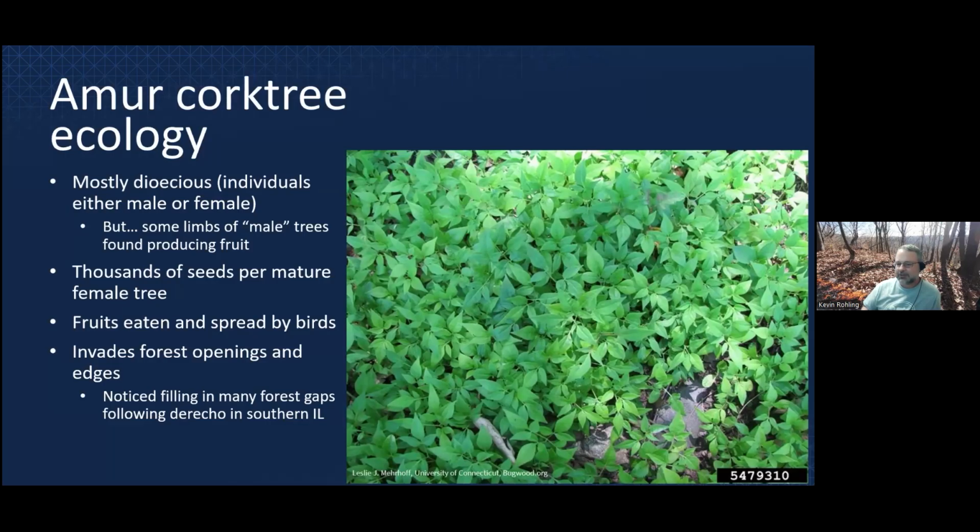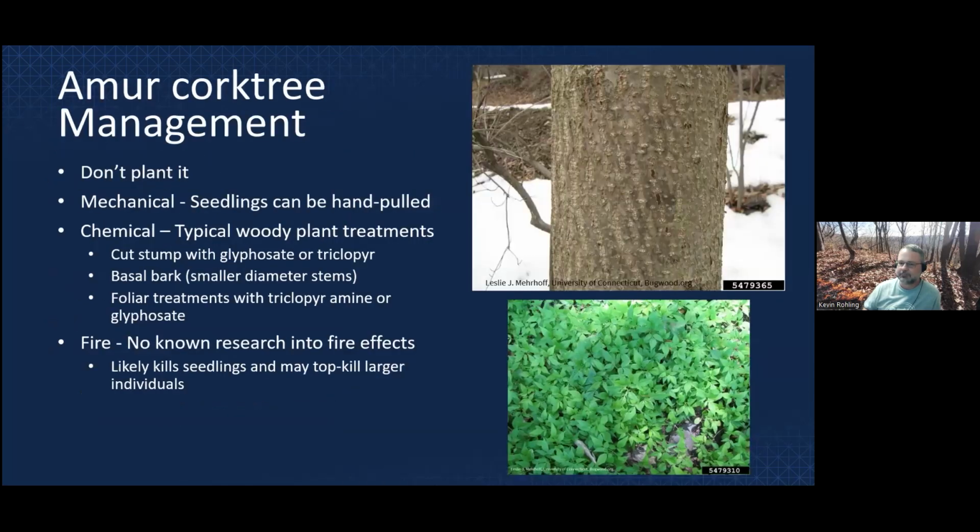It frequently invades forest openings and edges, and in southernmost Illinois, it was noticed filling in forest gaps following a severe derecho that we had, a storm that went through in around 2009, and a lot of those canopy gaps were found to have cork tree filling in.